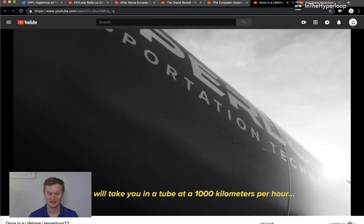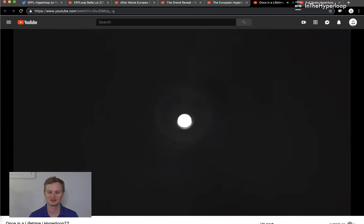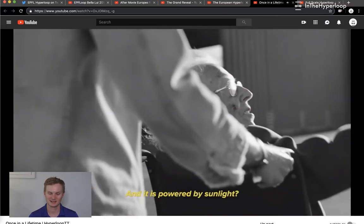And these Hyperloop TT tubes are gigantic. I don't exactly know the meter diameter.